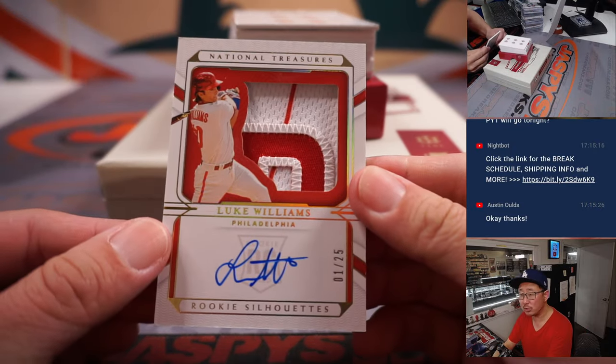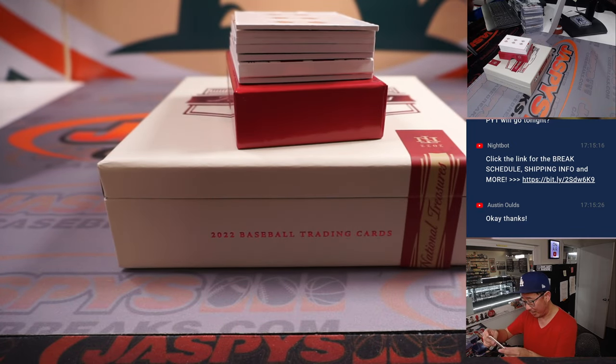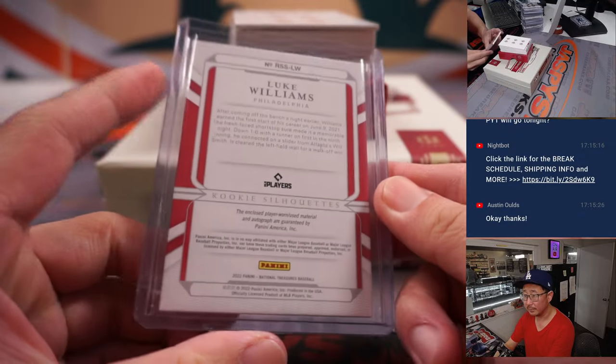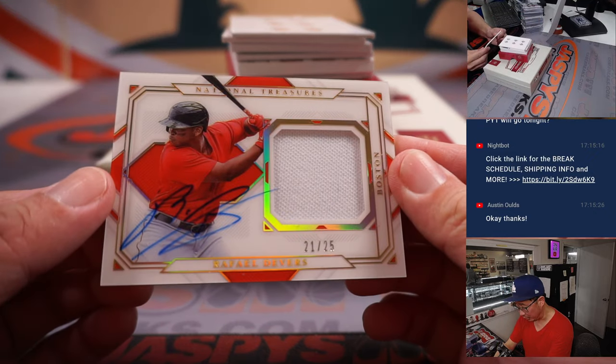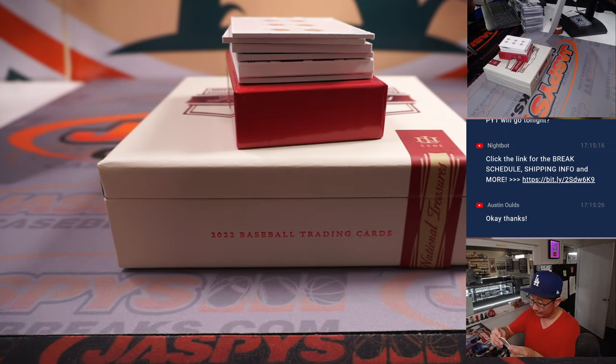Luke Williams, use the force, Luke. 1 out of 25. Nice patch, nice autograph, rookie silhouette. Phillies are a number block team. Philadelphia 1, Justin. We got Rafael Devers, 21 out of 25 for the Red Sox. Justin. Again, Red Sox. Nice.